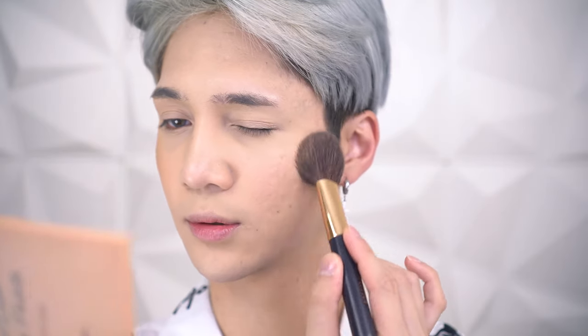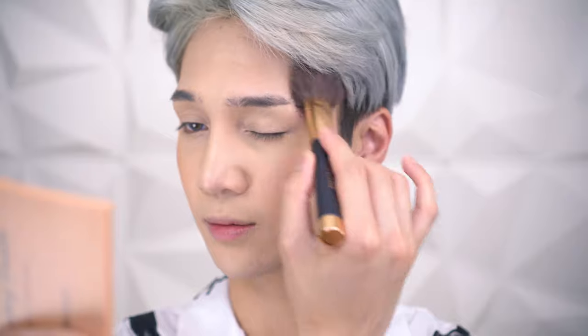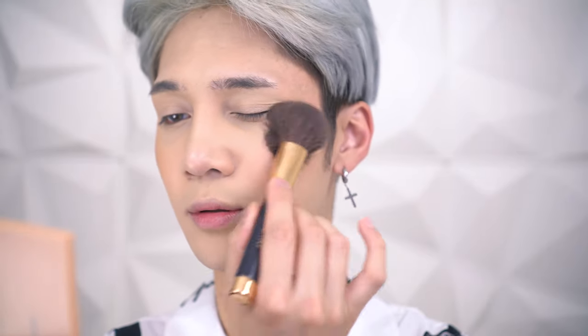Almost into the temple, going in circular motions. Oh, it's gorgeous, I love it. It's actually the perfect color. I was really worried I wouldn't have a blush for this look, but that's the color. And because we had all those powders underneath, this is gonna blend super smoothly.